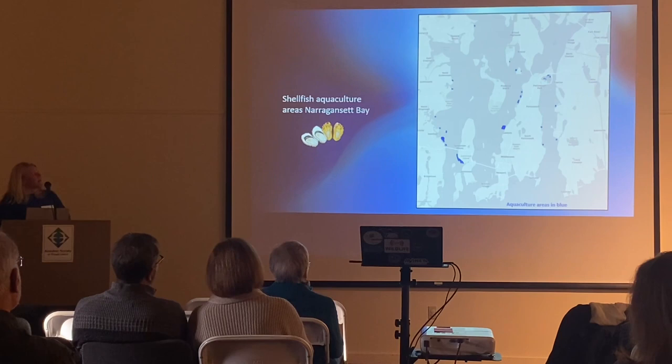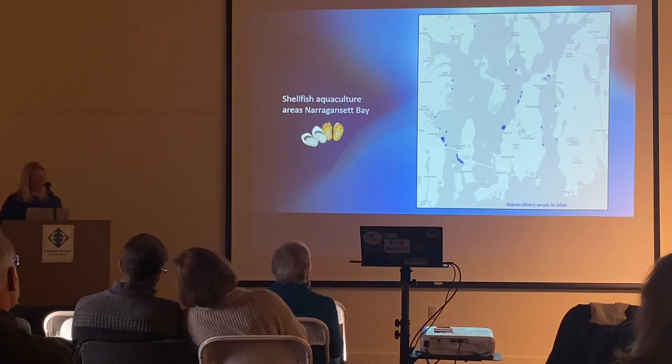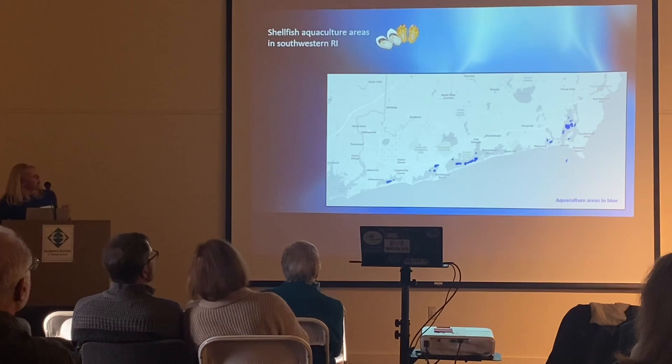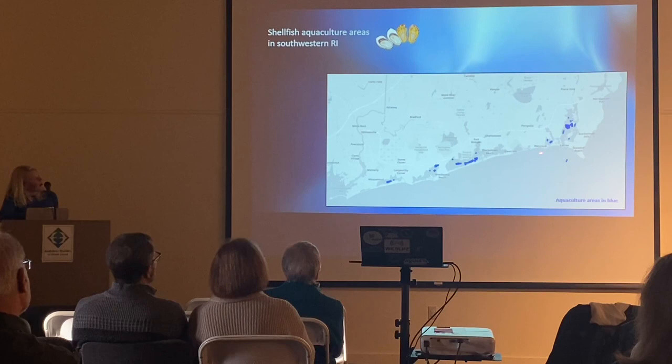And so that's why we're doing this study, to get some data on what the impact could be as it expands, so we can inform the siting of future aquaculture development. And then this here shows you the distribution of active aquaculture on the southwestern coast. So you can see there's a lot of aquaculture in our coastal salt ponds. So we have Winnapaug, Quonochontaug, Ninigret, Potter Pond, and Point Judith Pond.